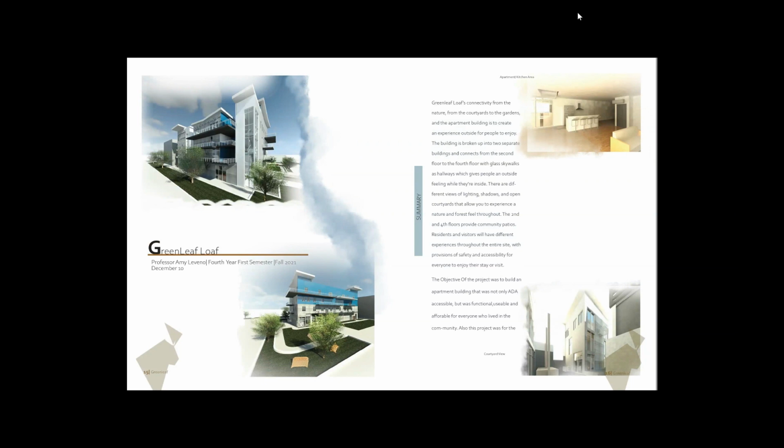This is my project from, I believe, my fourth semester at the University of Oklahoma. These are called the Greenleaf Lows Apartments. So let's get into the summary about this project.